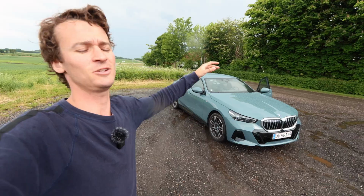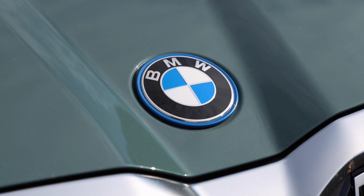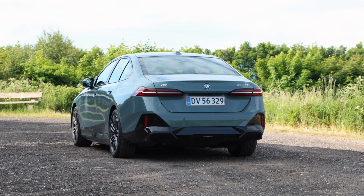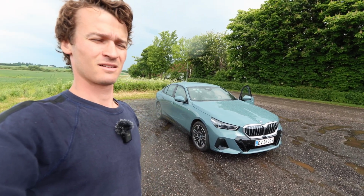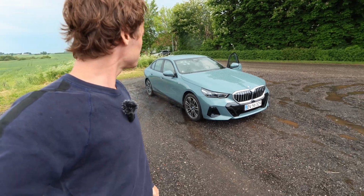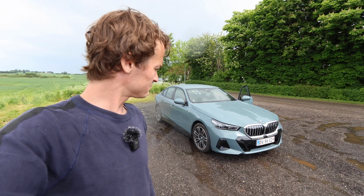Okay, so can this new BMW keep up with the old standards? Oh yes, oh yes. This new BMW is maybe the second best electric car I have ever driven. And that's because I have driven the i7, and the i7 is number 1. And this car is so much based on the i7. So yeah, it is a really good car. And yeah, you should try it if you're thinking about buying an electric car. It has some flaws, but this car, it's cool.